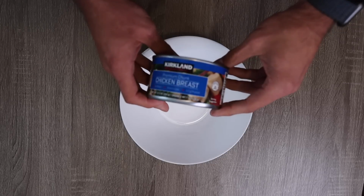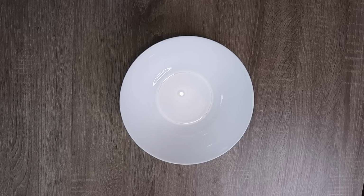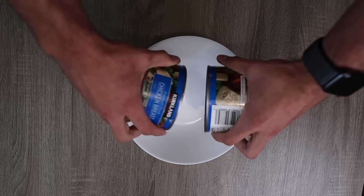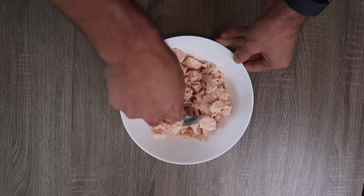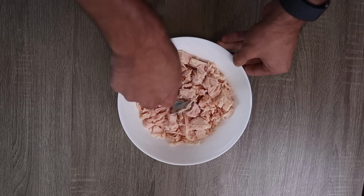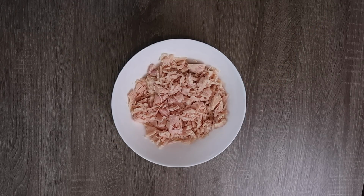Now I'm using canned chicken this time. It's just easier and I didn't have any chicken made, but feel free to use normal chicken. This chicken also does chop up really easily and quickly, so it's up to you what you want to do. Now this recipe only has a couple ingredients, so listen closely.